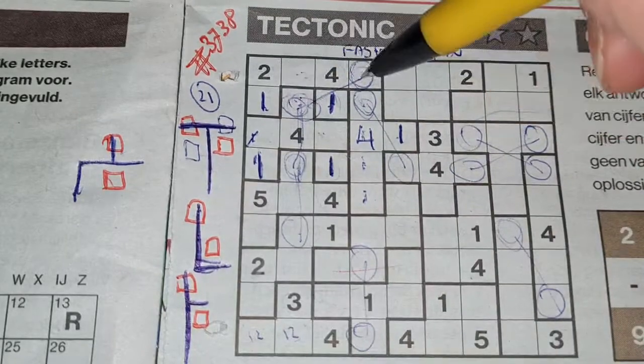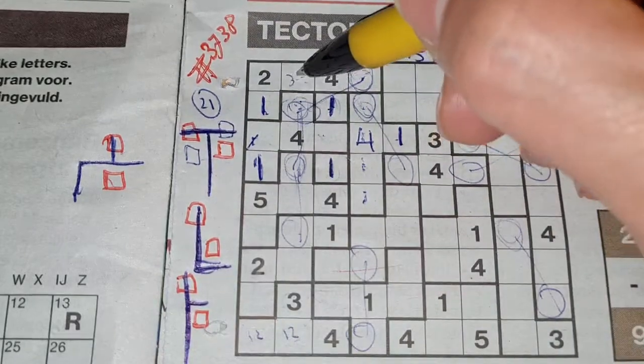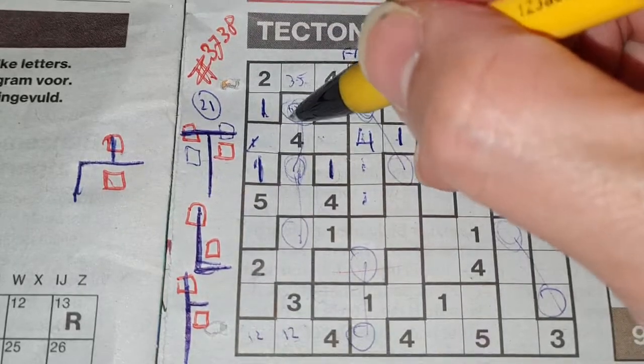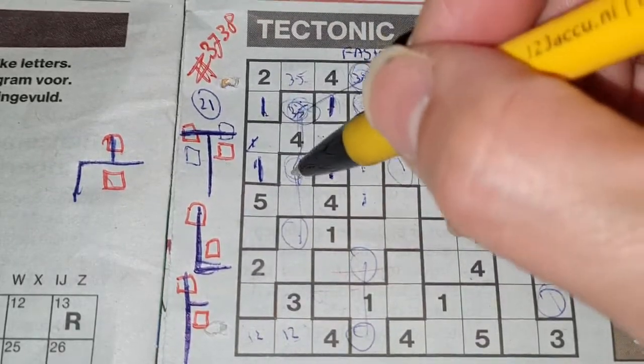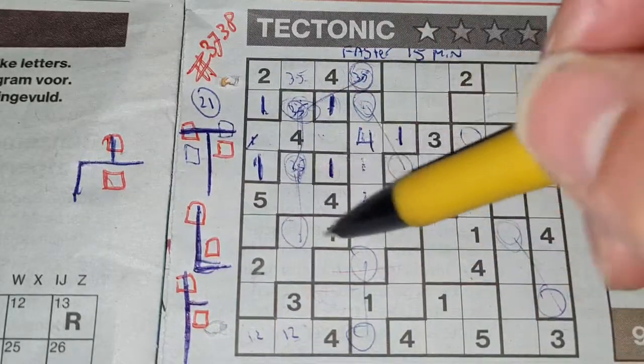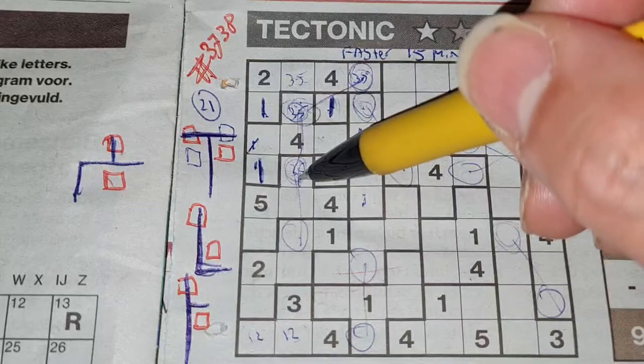Two boxes left in this L-shaped area for numbers 3 and 5. 3 and 5. This box is connected with that box, should be also 3 and 5. This box is connected with that box, should be also 3 and 5. But I see here already a 5. So can it be a 5?